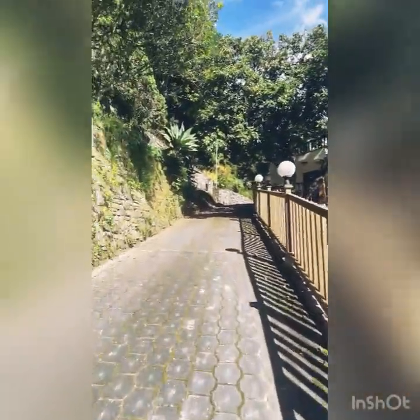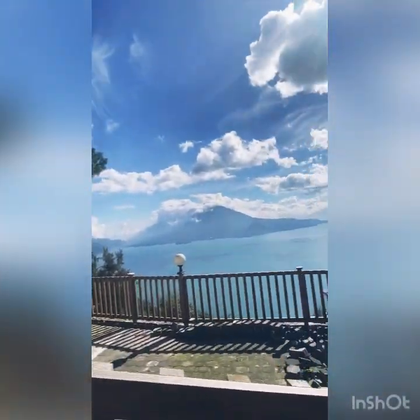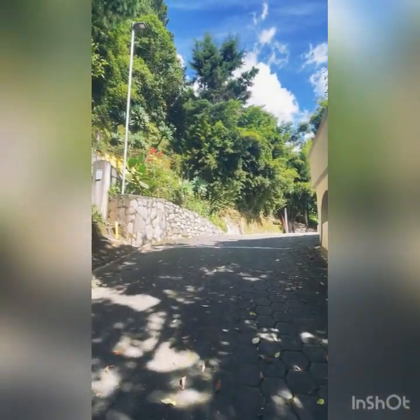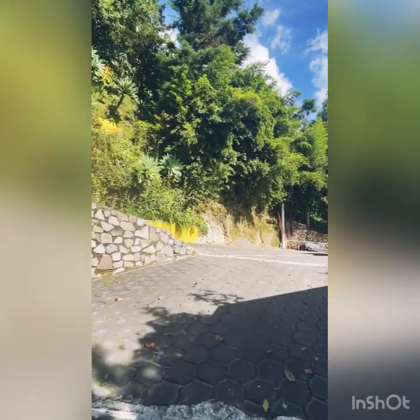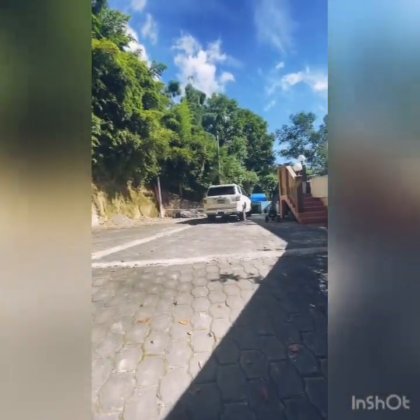Let's go up here. Everything's so green and pretty right now. Look at that. And the lake is beautiful. Usually right now it's raining every day. So we're getting close to being done with rainy season. Let me go up here. Whew. The humidity is high. We're at, I don't know, 6,500 to 7,000 feet, and I get short of breath.